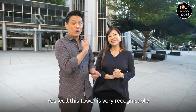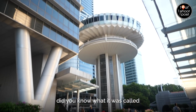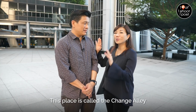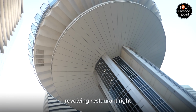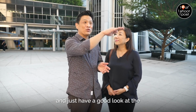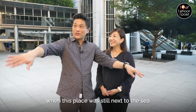Yes. Well, this tower is very recognizable. I'm sure everybody recognizes it. But do you know what it was called before it was called OUE Tower? I know what this place is called. This is called the Change Alley Aerial Plaza Tower. That's right. And it's up there. It's this revolving restaurant, right? Last time tourists can go up there and then just have a good look at a view of the sea. When this place was still next to the sea.